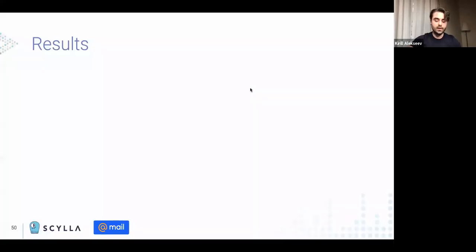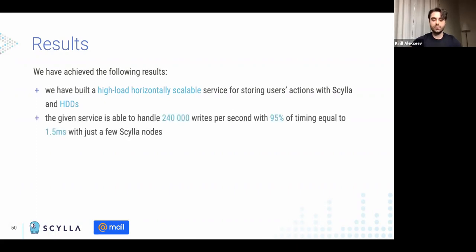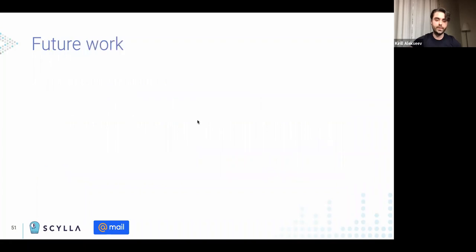So we have achieved the following results. We have built a high load horizontally scalable service for storing users' actions with Scylla and HDDs. The given service is able to handle almost 250,000 writes per second with 95th percentile of timing equal to just 1.5 milliseconds with a small cluster of Scylla nodes. We have implemented an approach to serve reads by secondary key with predictable performance. And we have implemented an approach to do full scans in reasonable time on rare occasions.